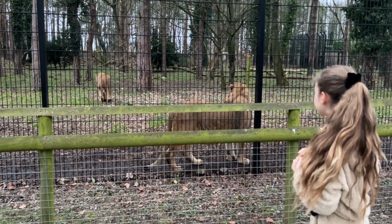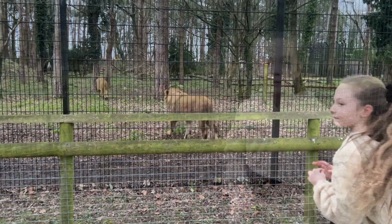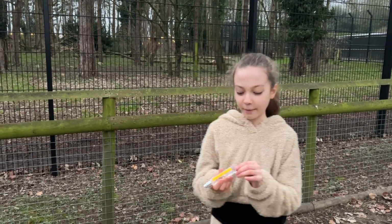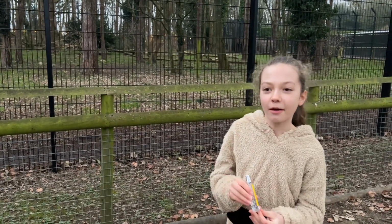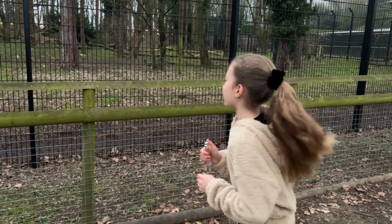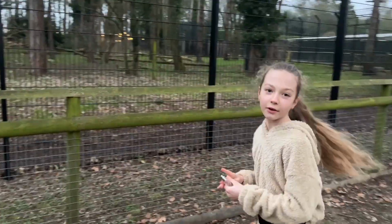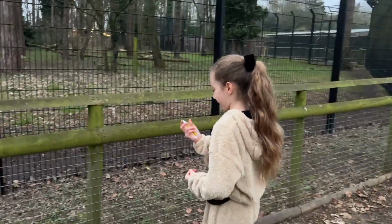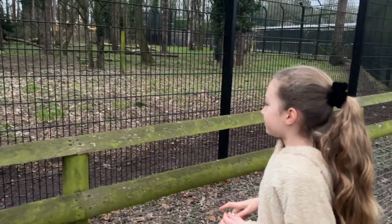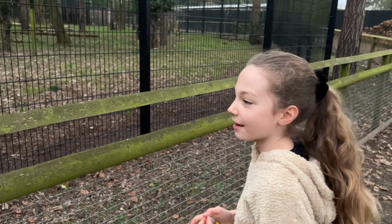Lion! Right here, I'm spraying this perfume. They can smell it from really far away. The more expensive the perfume, the more pheromones it will have, and the more they can smell it. So if I spray this, hopefully they'll come really close and go crazy for it. Okay, there it is. I think because they're really far away, they might not be able to smell it yet.